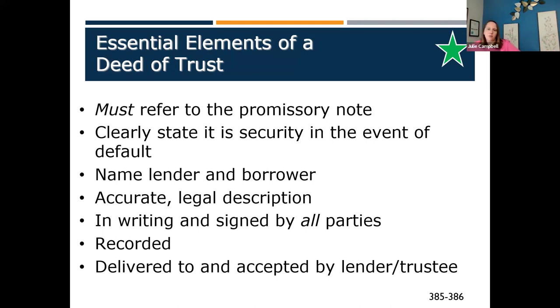Going to name the lender and the borrower. Those are the two parties. We're going to have an accurate legal description. Statute of frauds says it needs to be in writing and signed by all parties. Conner Act says it needs to be recorded. And then it's got to be delivered to and accepted by the lender or the trustee on behalf of the lender. So remember, the trustee is acting on the benefit of the beneficiary, also known as the lender.